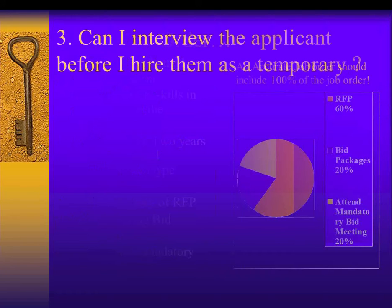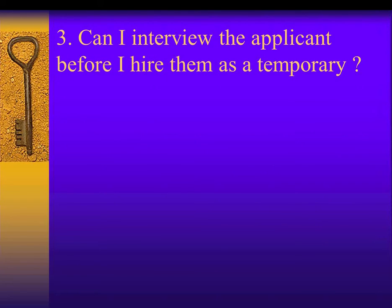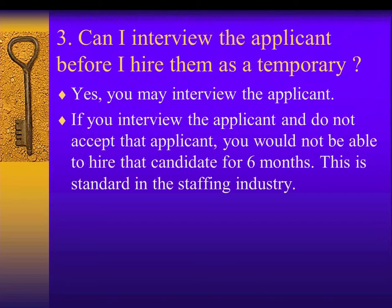But for the company, you may interview the applicant. And this would be good because it gives you a chance to get a feel for this person, a chance to expose them to your environment. If you decide that you do not want to hire this person at that time, it's normal in the staffing industry that you cannot hire an applicant that you've interviewed for 6 months. And this is standard. But yes, you may interview the applicant.